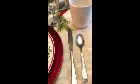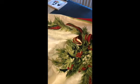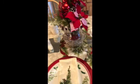And it's got holly and little holly in the cream of the tablecloth. And it also has this beautiful embellishment on the edges of holly and ribbon, which is exactly why I picked it. And I love the burgundy color.